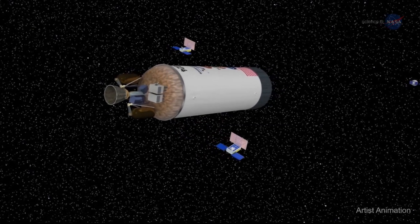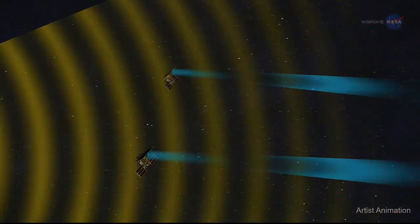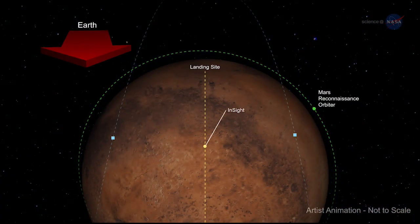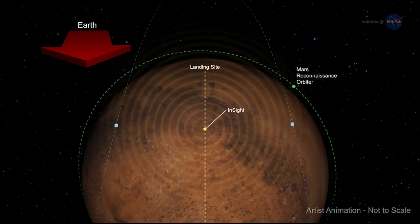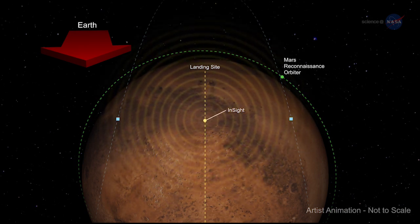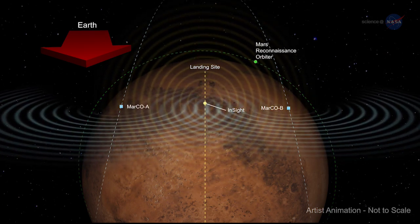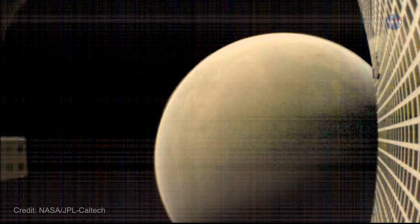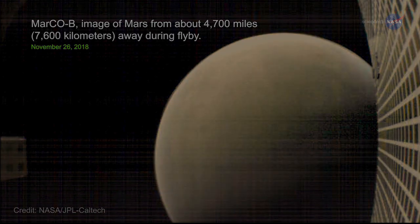Now InSight has successfully landed on the Red Planet. One of Marco's roles was to help relay communications during InSight's landing process. Landing data was transmitted to the Mars Reconnaissance Orbiter, where its radio stored and forwarded results to Earth after a delay. Marco A and B acted as a bent pipe signal relay during this critical stage of the mission to allow communication from Mars to Earth to happen in almost real time.